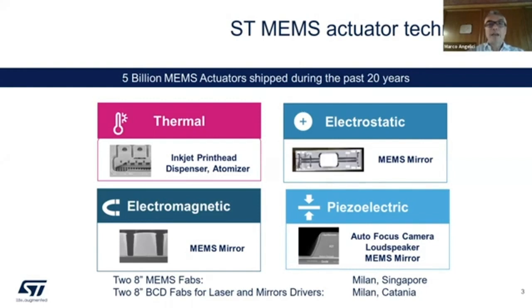Talking about MEMS, it's not just having the MEMS actuators, just the muscles. You need also to drive those muscles. So we need also to build, and we are committed to provide our customers with the full system with mirror drivers and laser drivers. So we need to drive those actuators.